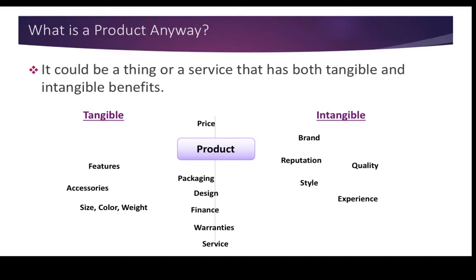Then they tried something different. They put up worse results. They figured out what was better and what was worse. The Google results were still trusted more, to a certain point, right? The point is, this matters. Your brand, your quality, your style, your experience, as much as the features, the accessories, and things like that.